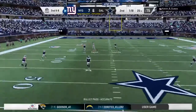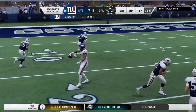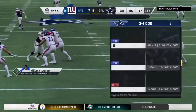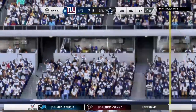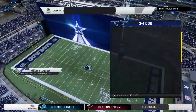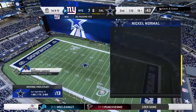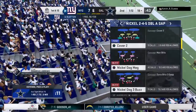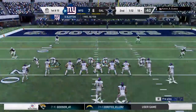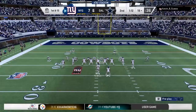Going up top. That's caught inside the 20. It's a big-time play there for the G-men. 56 yards. The Giants are going to go ahead and use the first of their timeouts as they'll get a chance to talk it over after picking up the first down. A real field flipper there, as all of a sudden they've got a first down in the red zone.